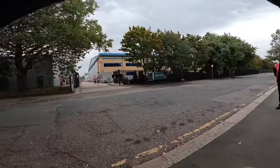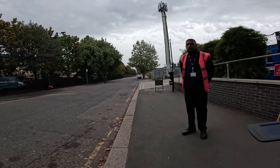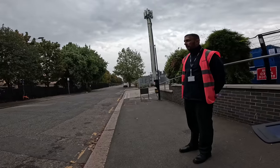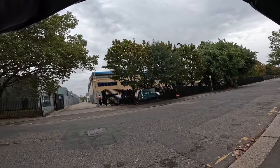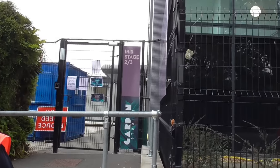So we've got the site across the road as well. Is it Orchid or Orchid? I'm not sure. It's got an H, so I'll say Orchid. Have you never had to say the word? No. So Orchid, stage 1, across the road at number 14, and stage 2 and 3 over here at 21.